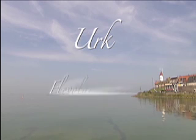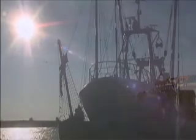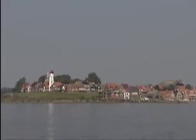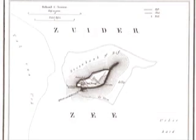Urk is called Flevoland's Pearl. But everyone who has visited Urk will agree that Urk could be called the Pearl of the Netherlands as well. Urk used to be an island and was already mentioned in historic archives in 966. The island then measured 80 hectares and consisted of a loam hill and a meadow.